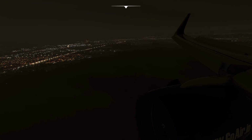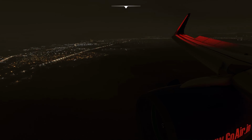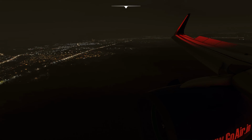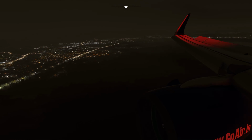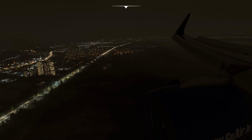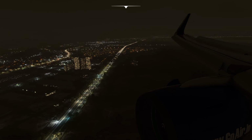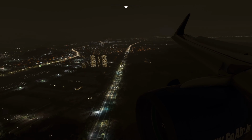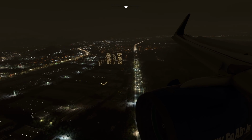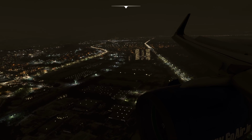Okay, unfortunately, I managed to not record the descent, so I'm just going to leave you with this landing view. I could have sworn I pressed start recording. Anyway, Mumbai is going on my recommended destinations. Look at this beautiful view as we come in over the bay, and some big buildings there, and the road there, and yeah, looks nice. So Mumbai is going on my recommended destinations to fly into.